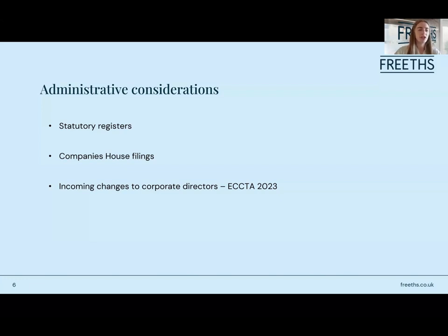There are some upcoming changes to the legislation which will remove the requirement to maintain separate registers for directors and secretaries and for persons with significant control. So it is a positive change, but we would still recommend maintaining these registers just for completeness.